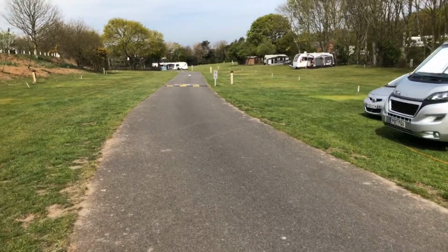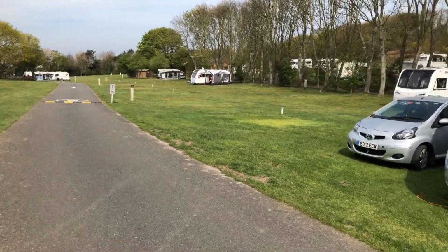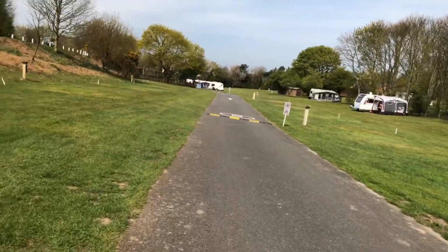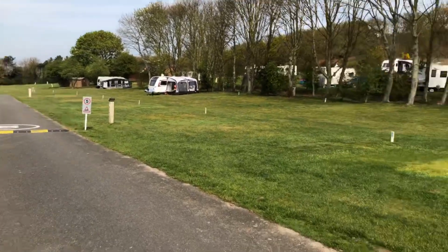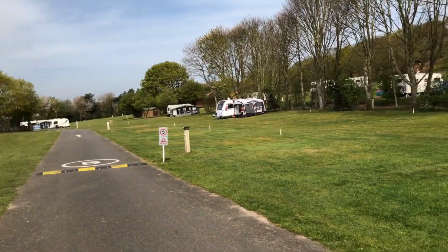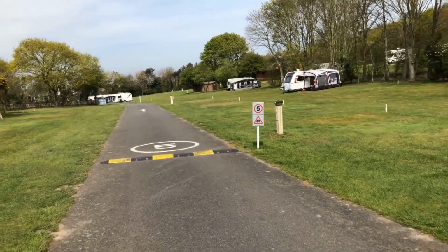So here's the site. Here's the main site down here on number 2. You can see where the pegs are along there and along there. There's a lot of pitches that are free now, and that's because we're on the Tuesday after Easter, so a lot of people have now actually gone home. But you can see you can get a lot of caravans on this site, and it's very level.